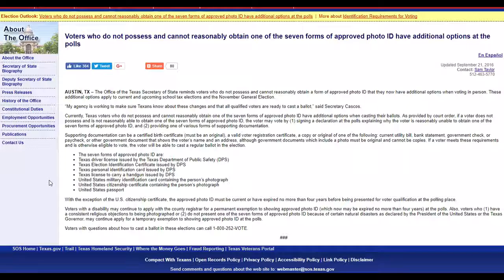But most people are going to satisfy one of these documents here. And the documents are pretty straightforward. I mean, one is a driver's license, and that covers probably the majority of people in any state, much less Texas. A U.S. passport, a U.S. military ID, a Texas gun license would also suffice, a Texas personal ID card, a Texas election ID certificate, and a U.S. citizenship certificate with a photo ID.